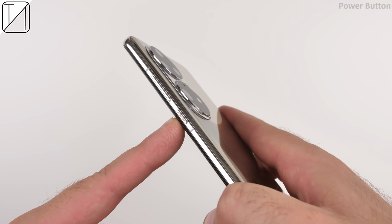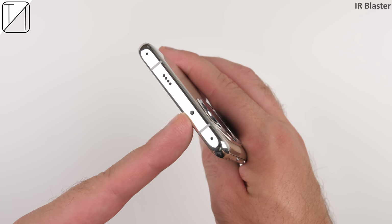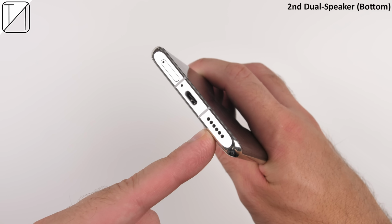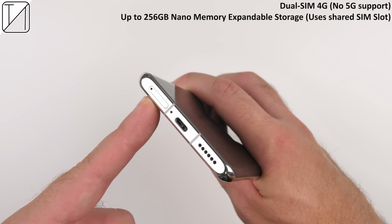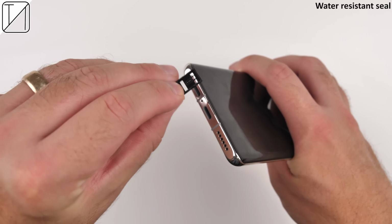We have a power button on the right hand side, next to that a volume rocker. At the top we still have an infrared blaster, alongside that is the first dual stereo speaker and another one at the bottom of the phone. We have a USB Type-C 3.1 port, and we do have dual SIM 4G over here, and you can expand storage up to 256 gigs.